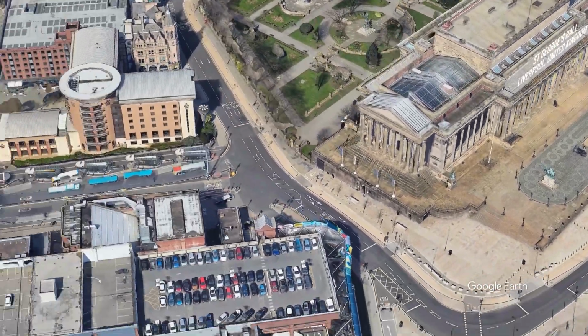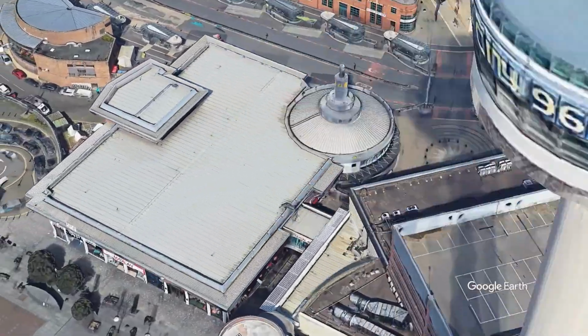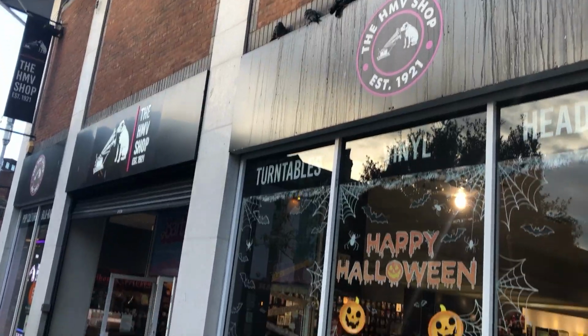Right, on to the next location. Once we were done in St. George's Hall, we went to the HMV shop in Liverpool, which was right nearby, and got to go inside and look for their Doctor Who merchandise.